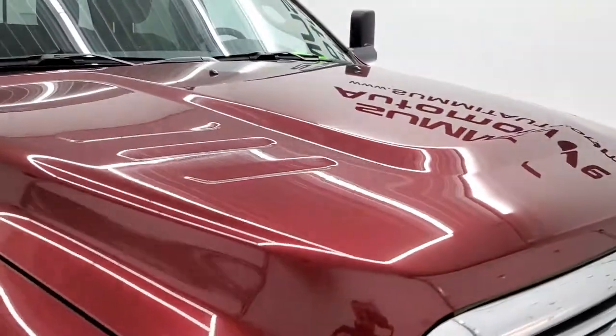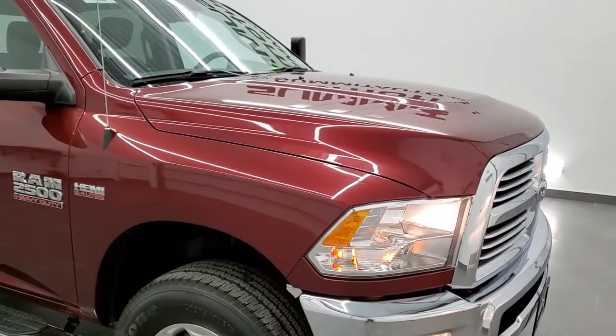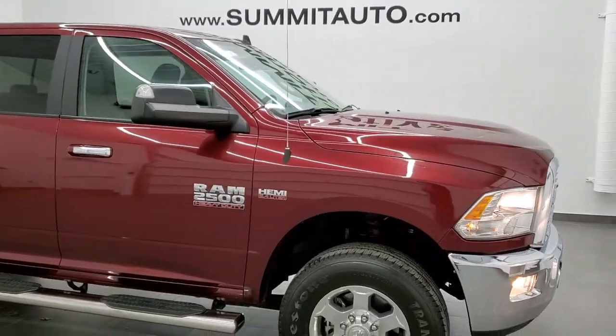I would highly recommend this truck from a quality and condition standpoint. You definitely will not be disappointed in it.